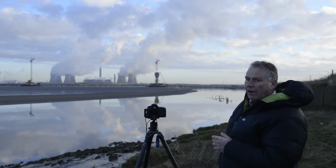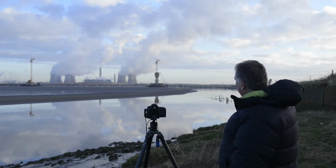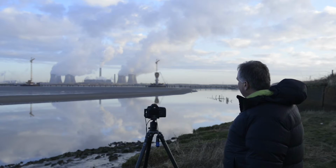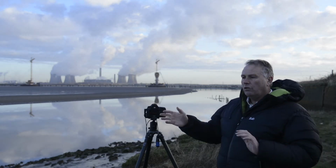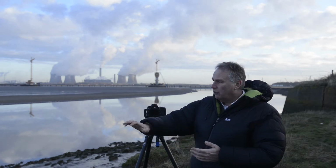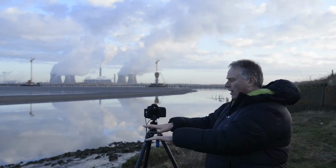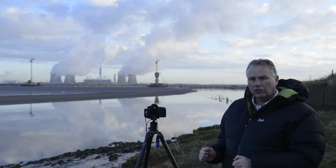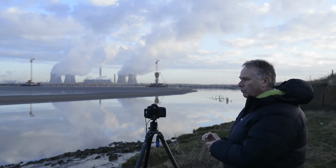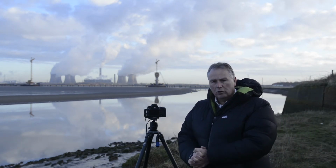The sun was going to rise off from my left, your right. I'm going to side light the steam, the sky, the cloud that's there. The only thing we haven't got in our favour today was the River Mersey here was a bit low. It would be nice to have it high tide so we could have actually got reflections of the power station in the water there. But never mind, we've had a good morning.